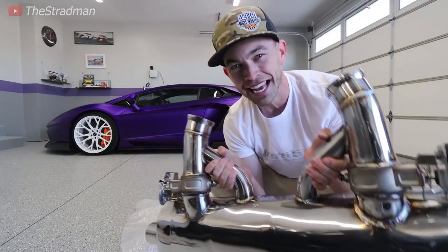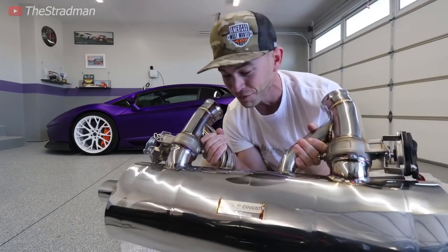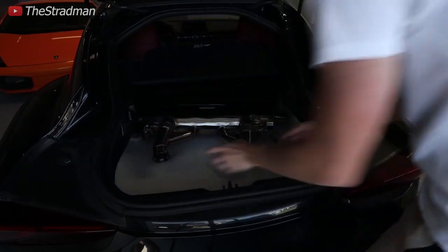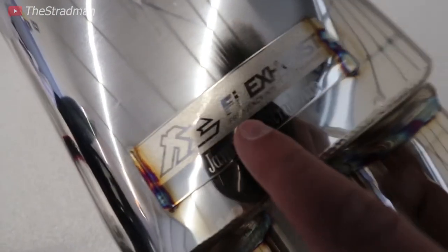I got my Supra at the end of July, and I could have gotten exhaust like a month ago, but after getting the Fi exhaust for my Aventador, I had to get it for my Supra. It's been worth the wait. Check this out. I cannot remember the last time I was this excited for a modification. The Supra is gonna sound insane. We got James the Stradman right there. Frequency intelligence exhaust.